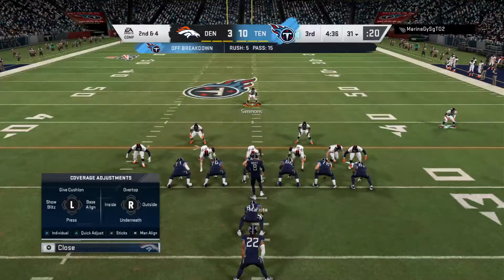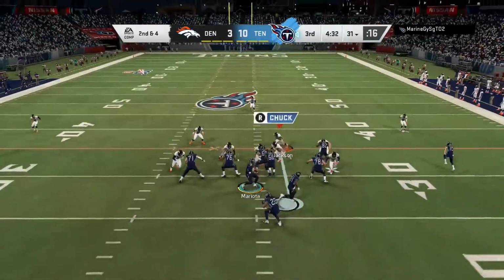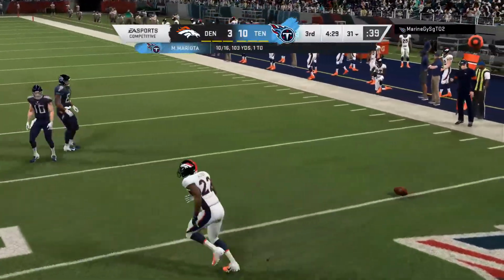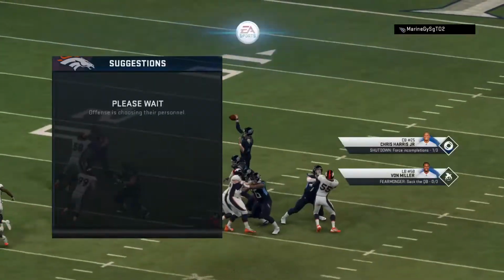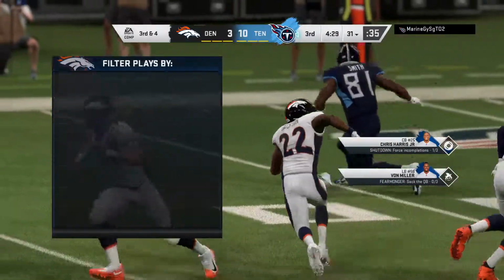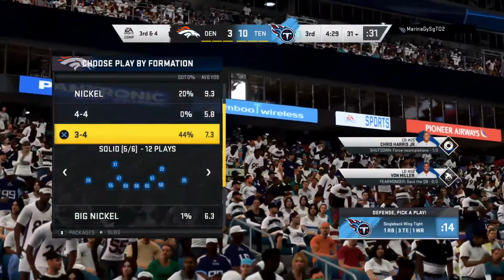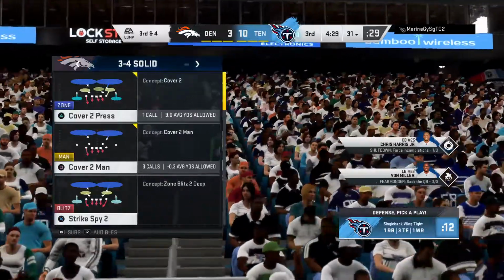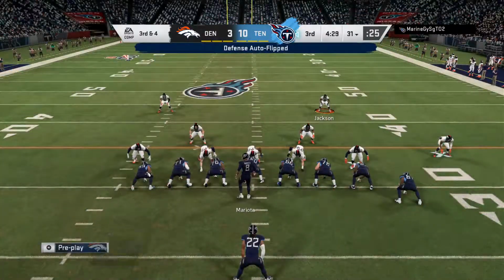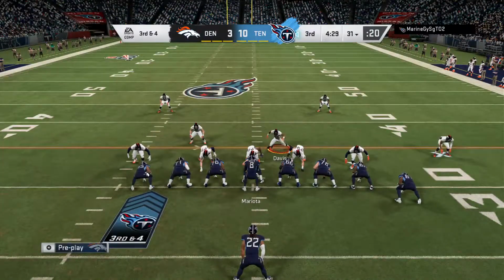They'll come up now 2nd and 4 from the 31. To throw, Mariota. And that is incomplete here. The former first-round pick Kareem Jackson there defensively. This defense trying to do its part, active hands on that play, but their offense hasn't given them much to work with. On their side of the ball, all they're concerned about is can they create some scoring opportunities and help out that offense? Now they face a 3rd down and 4 after that incompletion on 2nd down.